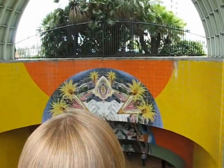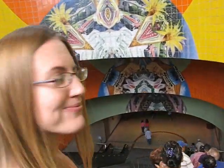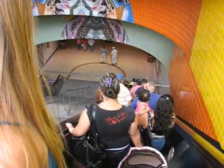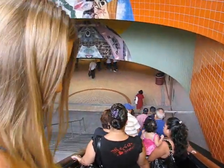So we just got off the orange line now, and we're transferring onto the red line, which is the actual subway, and this is the location you can see here. Phil, my partner in crime, is going to tell you how the subway works.